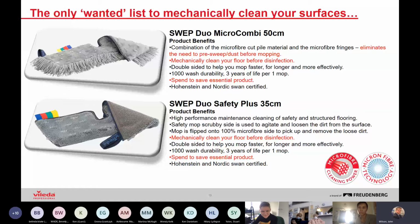And what it will do is mechanically clean your floor before disinfection. And the mop has 1,000 wash durability. So again, as I mentioned earlier, you get 3 years of life for one mop. So it's a spend to save essential product, and it's also certified as the Hohenstein and Nordic Swan certification.